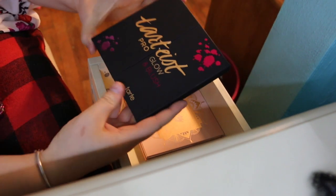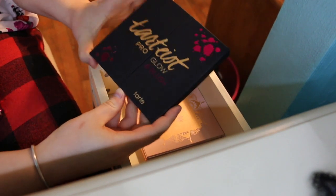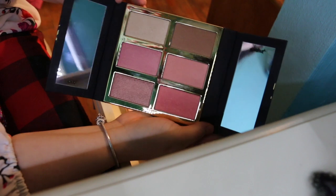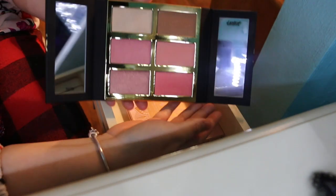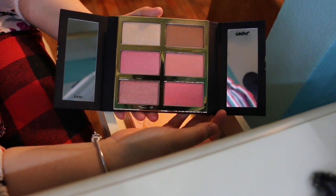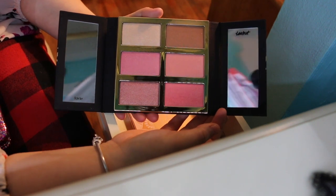And then we have 2 more palettes in here. So the first one is this Tarteist Pro Glow and Blush Palette by Tarte, and it opens up like this, and it has a mirror on both sides. I don't really like the mirrors and how it's set up, but I wanted this so bad that I actually waited till it was gone and bought it off of Nordstrom Rack.